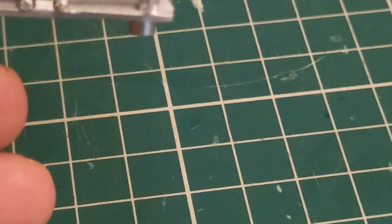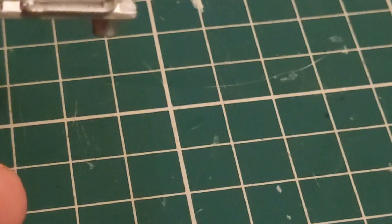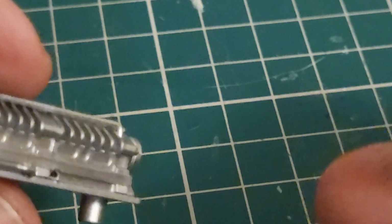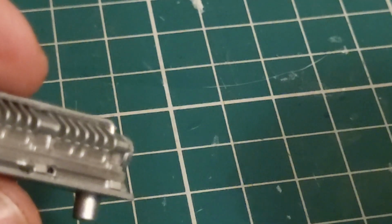So we have a tiny little, what even is that? We have an elbow pipe. This thing is microscopic. It's over here. There should be a hole on the other side where this fits. Yep. So we're going to see if this goes. Christ, this is little. That's going to go in there.